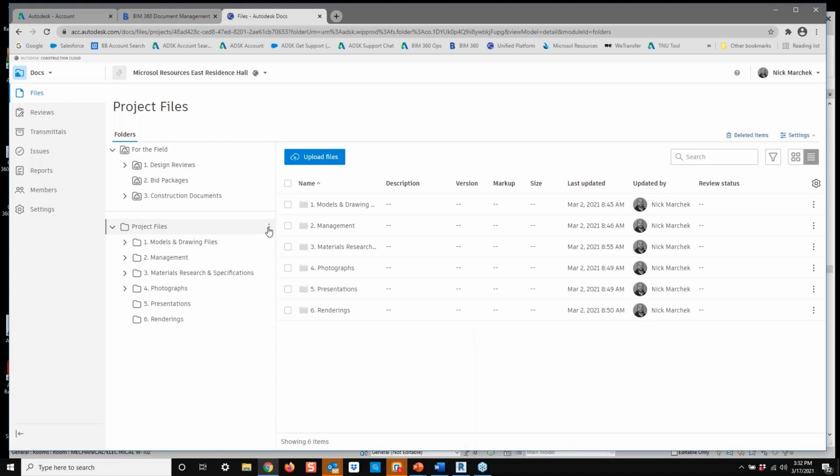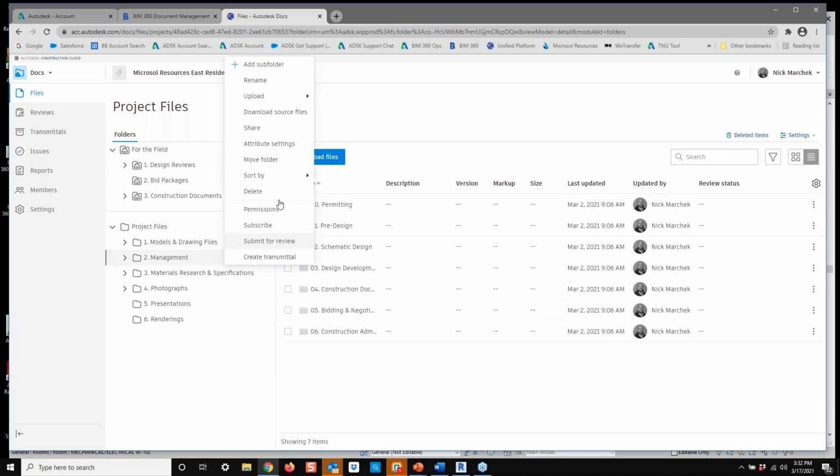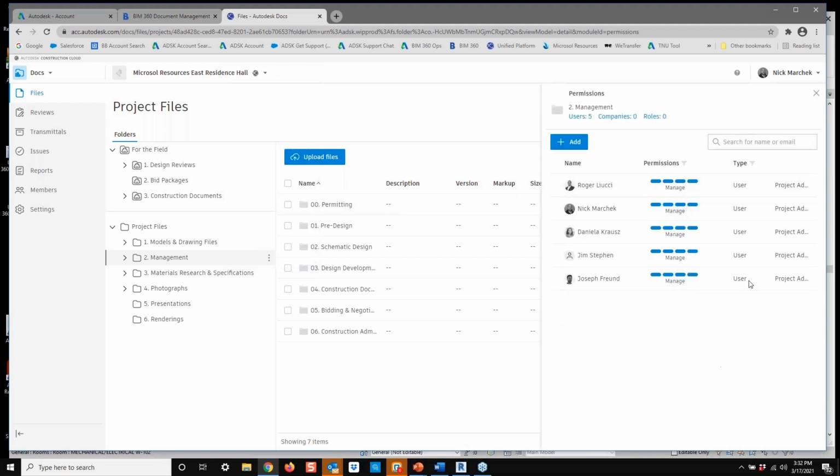Additionally, we can drill down on our permissions, even folder to folder, or file to file. If I hover over here and click on this, a little 3-dot ellipsis pops up. You can see I've got a handful of tools, one of which is permissions. If I click on that, it brings up everybody that's in the project, and I can actually play with the permissions.